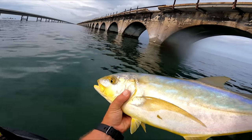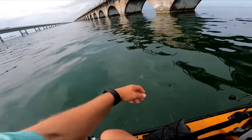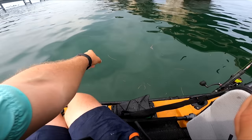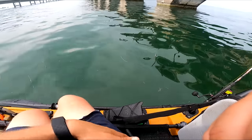I'm gonna keep a fish at the end of the day. I don't have too much ice with me, and we're gonna be out here for a while. I don't know if you could tell, looking at all the fish down there. I've got pinfish, snappers, grunts. Nothing too big though. I haven't seen anything that's made my jaw drop just yet.